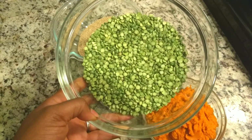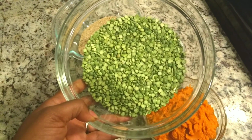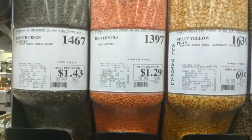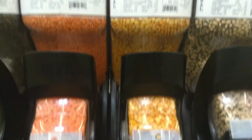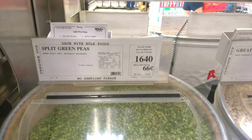Split green peas are also high in protein with potassium and magnesium. They also contain iron, vitamin A, vitamin B6, and vitamin K. I buy split peas and most of these ingredients in this video in bulk at a very cheap price at my local grocery store.